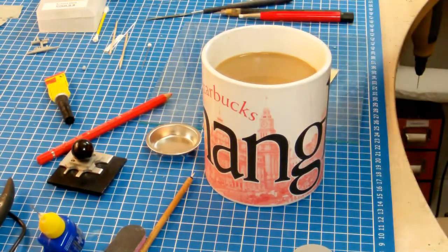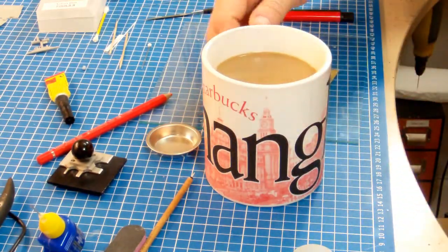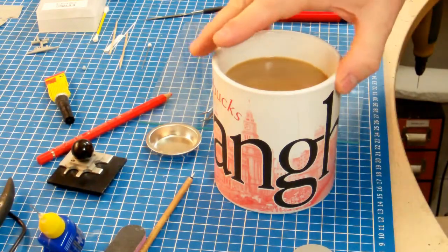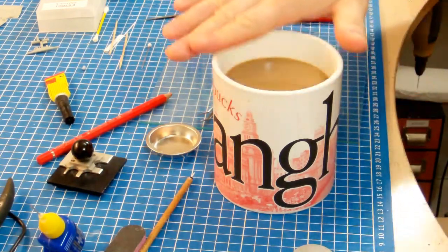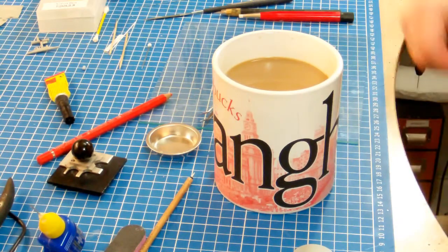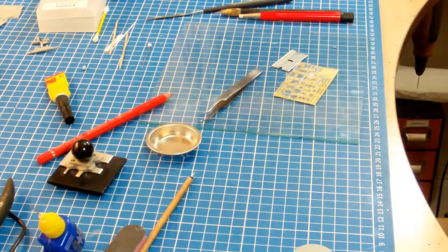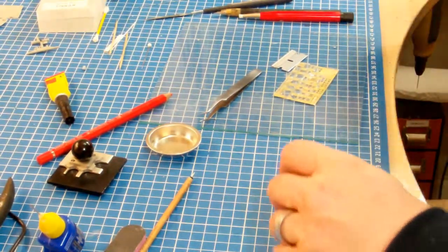This cup's all scratched up, and you can see the colors bleached a bit from multiple washing in the machine, but this is still very dear to my heart, because it's the foundation stone of the collection I have. All right, and there we go. Hot, very good.